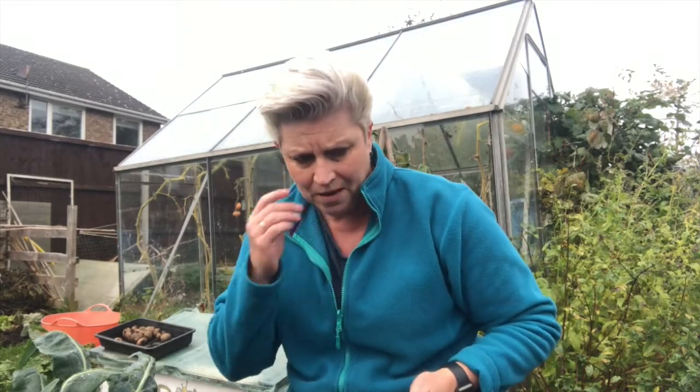And I do no dig, so you don't have to worry about digging the earth and what they call tilling the earth. And also with no dig, you don't have to worry about weeds as much. But if you're doing normal digging, you will have to weed quite a lot in between your rows. So make sure that you've got room for a hoe or something to go up in between rows.